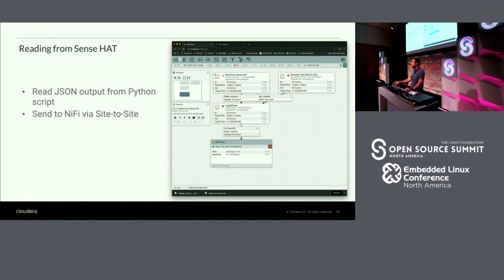Just for anybody who's not familiar, the SenseHat is an 8x8 LED display that also has temperature, pressure, and humidity sensor built in. So it produces output, in this case, in simple JSON, because I wrote a small Python script to do that. So reading from a sensor over I2C, and then putting that out as a JSON flat file. And then I can actually transmit that to NiFi via site to site.